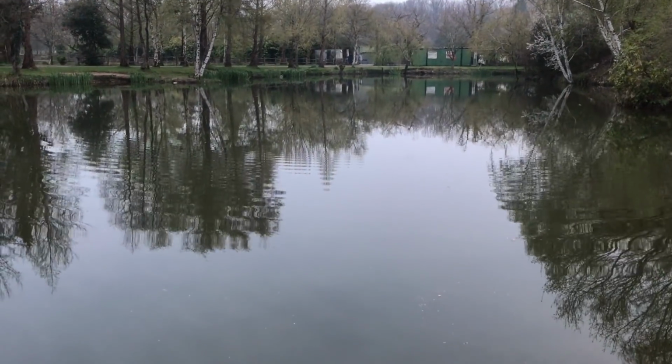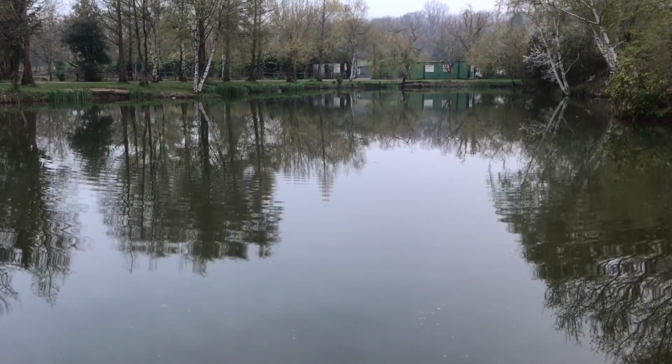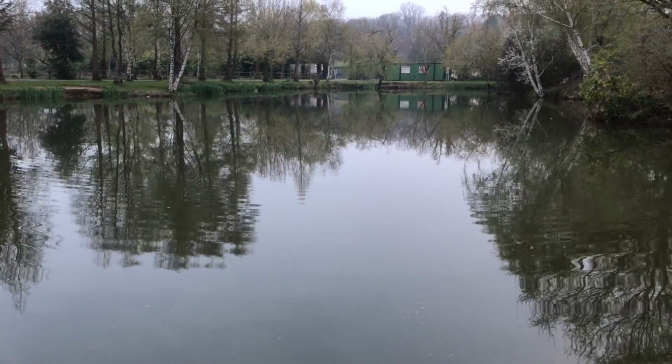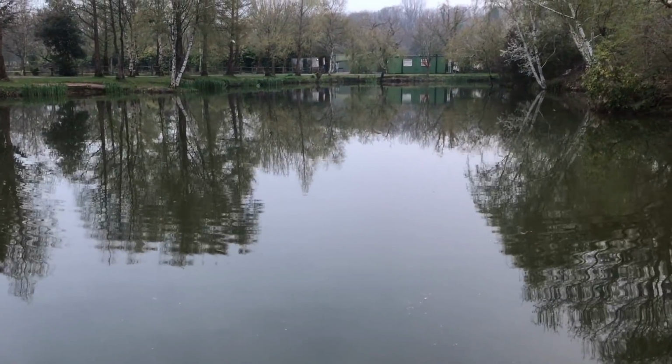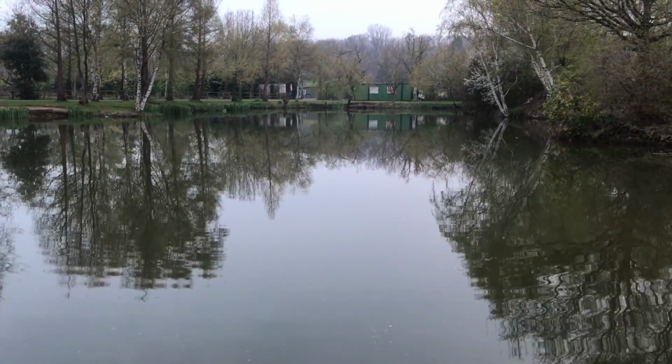Well, that's happy days. I've just seen a fish top in open water right above my bait, so you can see the ripples coming off. Happy days.